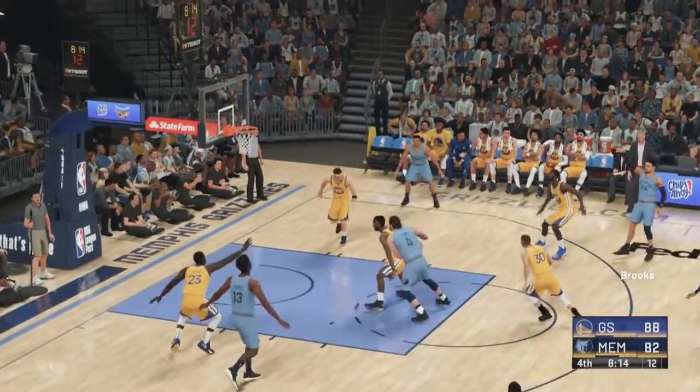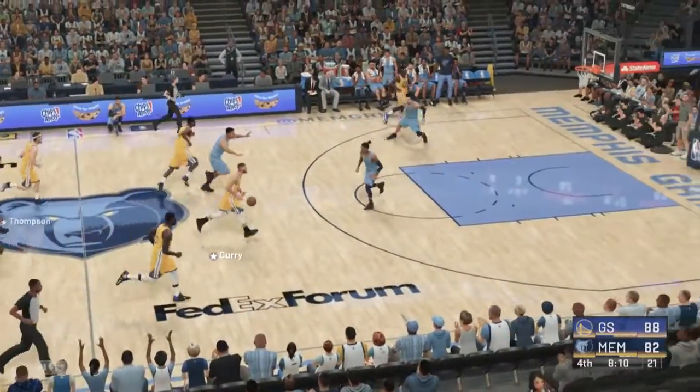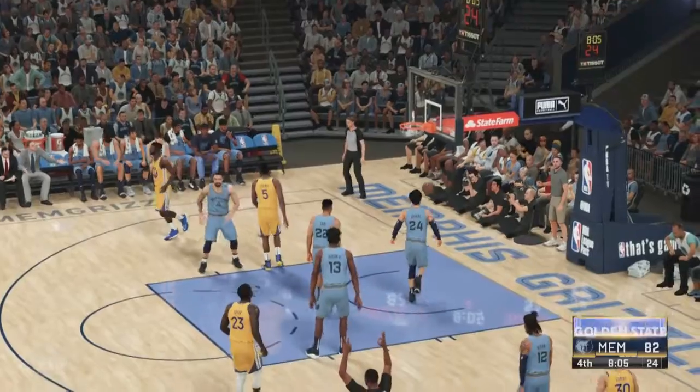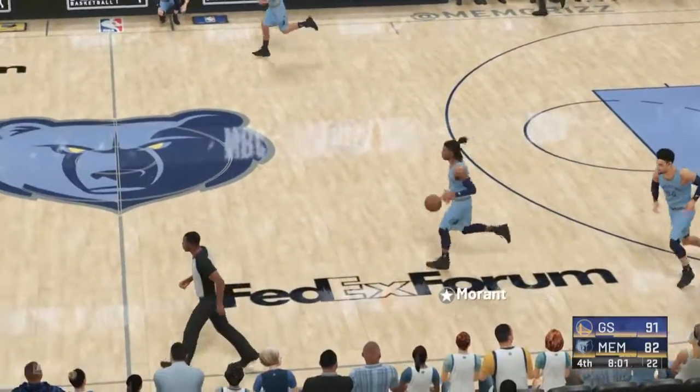Morant finds Brooks. That three's off the mark. The Warriors have gone 4 of 7 from the field in the fourth quarter. Curry with it, guarded by Morant, and that's good. Stephen Curry for three. And now a 9-point Warrior lead.